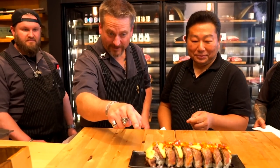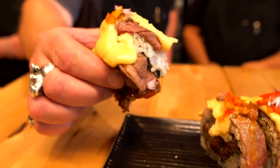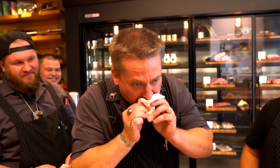I'm going to grab this part. This is the one I've been looking at. So let's see. This is going to be the best mess. One shot. Good? It's great. Wow. Wow, Chef. Amazing.